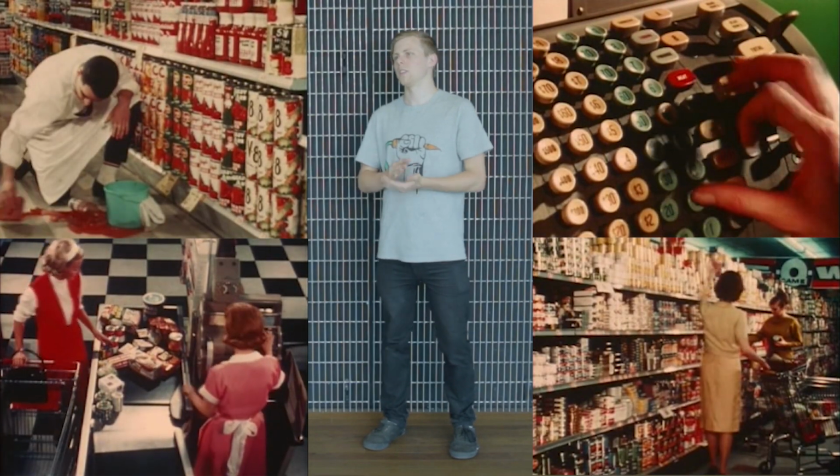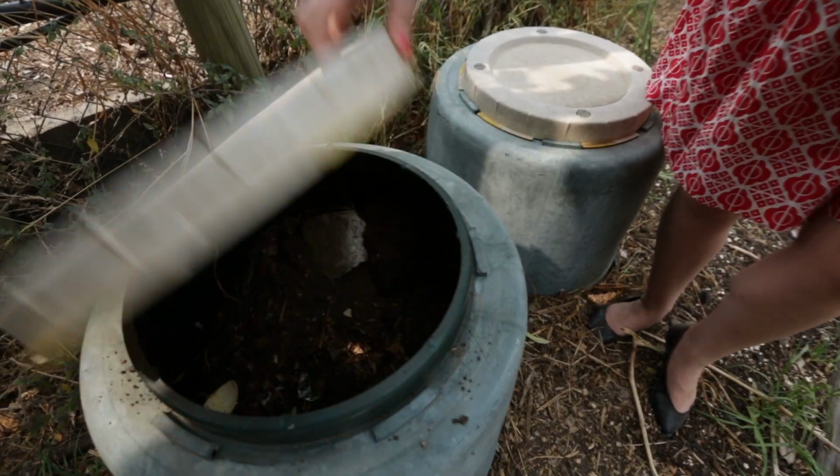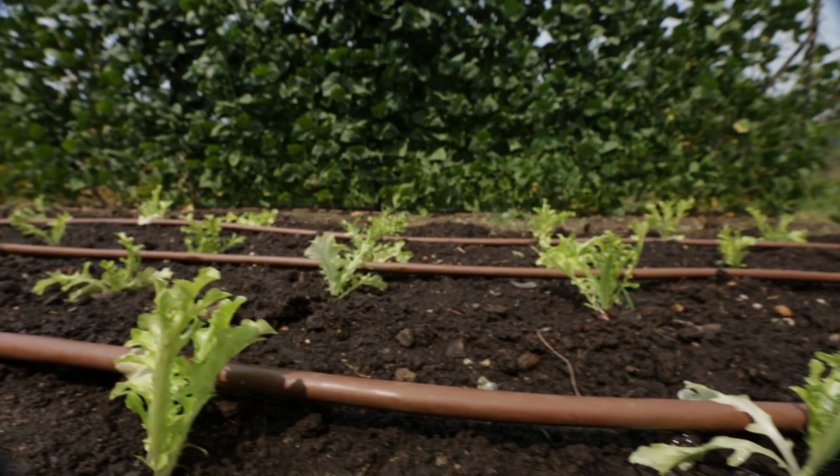The kitchen is off the grid. There is no recycling or rubbish collection, which disconnects users from the mass consumption and mass waste practices promoted by supermarkets. The only form of waste is compost, which is used in conjunction with wastewater to nurture the garden.